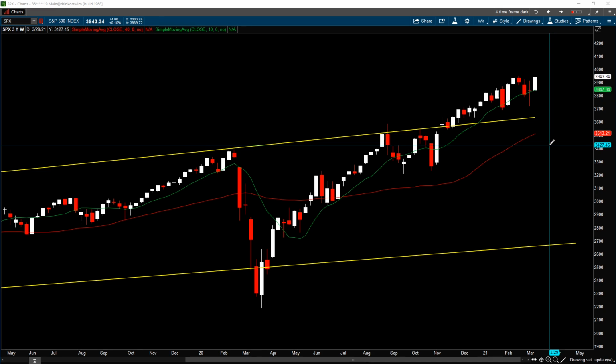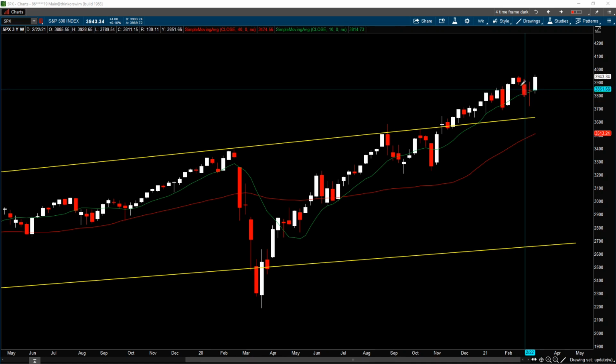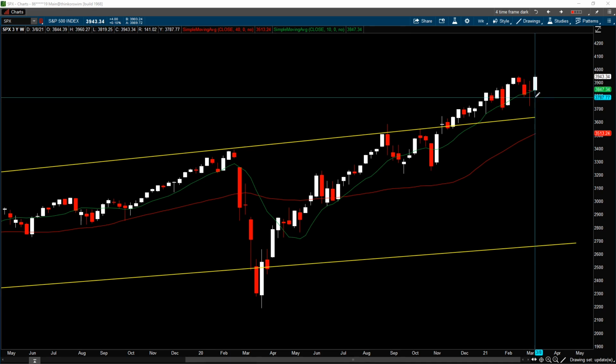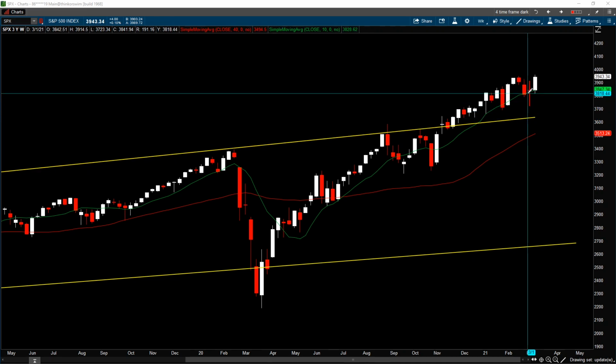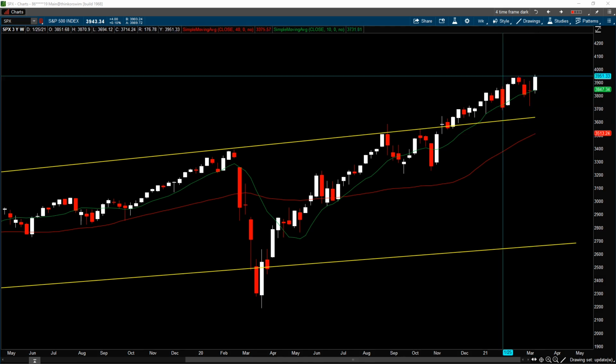Let's start with the S&P 500 weekly chart. The S&P 500 put in a higher low, and that broke the one-time framing down price pattern and reversed it back up to a one-time framing up. The range for the week was 141 points, and the S&P 500 gained 101 points, or 2.6% for the week. The price is still above this long-term megaphone channel and above the rising 10-week moving average and also the 40-week moving average. And the weekly trend remained up.